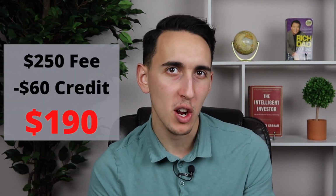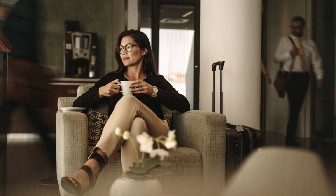So if you are someone who uses DoorDash at least once per month, and so you can take advantage of these credits, then you can lower your effective fee on the Sapphire Reserve even lower, down from $250 down to just $190. The Chase Sapphire Reserve will also give you a complimentary Priority Pass Select membership, which will be really valuable to you, especially if you don't already get airport lounge access with another credit card.